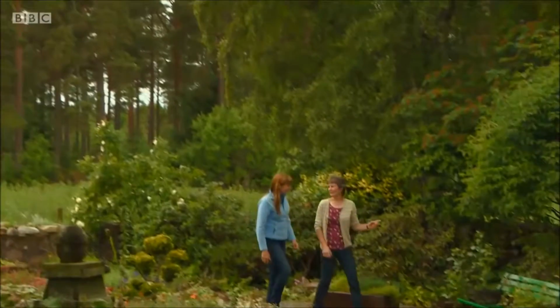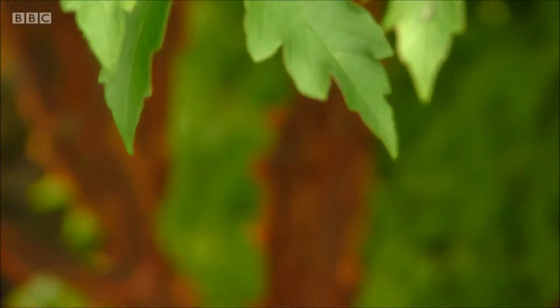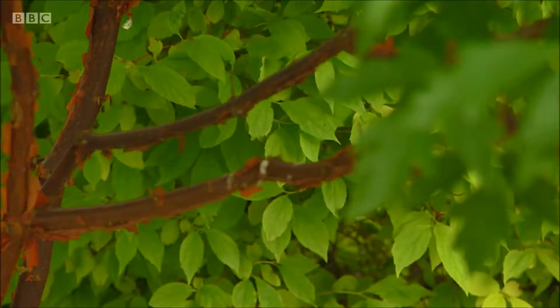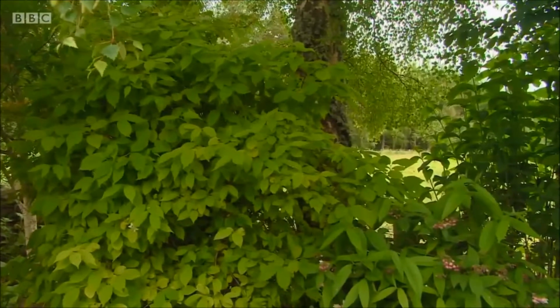This is one of my favourite Acers. It's Acer griseum, the paper bark Acer. It's absolutely stunning, isn't it, Jayne? Yeah. For the bark? Yes. But also the foliage is so healthy. Yeah, it's one of the latest ones to come into leaf, and I leave the trees and the shrubs at the back because it's exposed from the north.